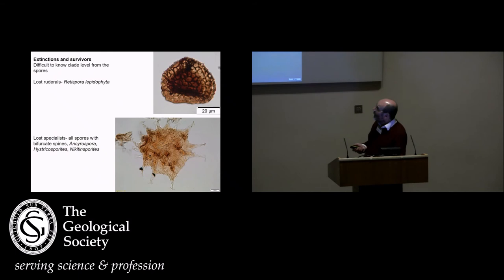These are some of the extinctions, some of the survivors. So we lose the weed, the ruderal of Lepidophyta, some little lycopod. All the bifurcate-tipped spores disappear. So this one's got multifurcating grapnel tips. Highly specialist. It's probably some way of it holding in a cluster for reproductive purposes. There's about three genera, and they all disappear at the boundary.